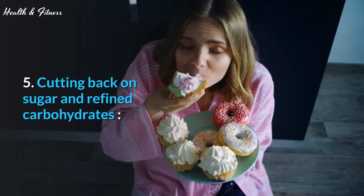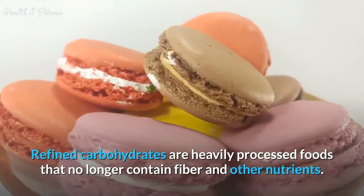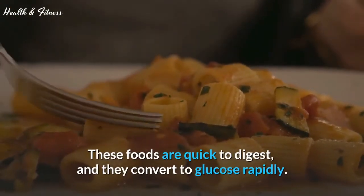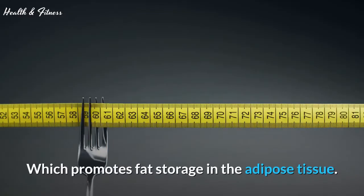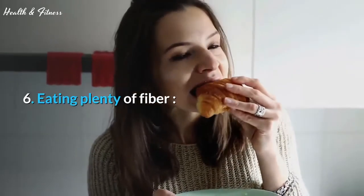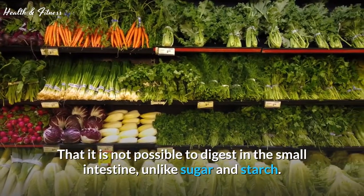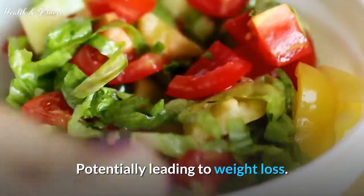5. Cutting back on sugar and refined carbohydrates. Refined carbohydrates are heavily processed foods that no longer contain fiber and other nutrients. These include white rice, bread, and pasta. These foods are quick to digest, and they convert to glucose rapidly. Excess glucose enters the blood and provokes the hormone insulin, which promotes fat storage in the adipose tissue. This contributes to weight gain. 6. Eating plenty of fiber. Dietary fiber describes plant-based carbohydrates that it is not possible to digest in the small intestine, unlike sugar and starch. Including plenty of fiber in the diet can increase the feeling of fullness, potentially leading to weight loss.